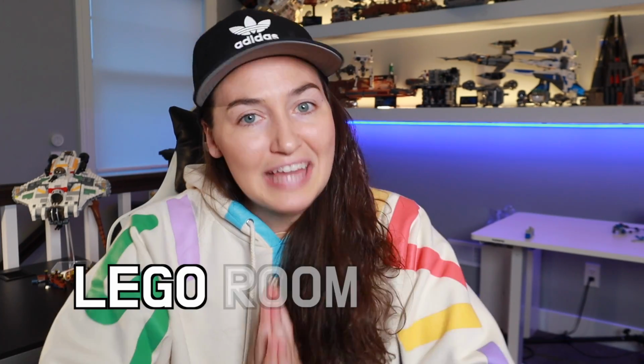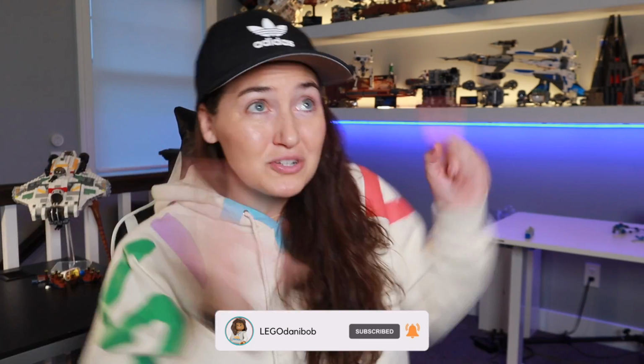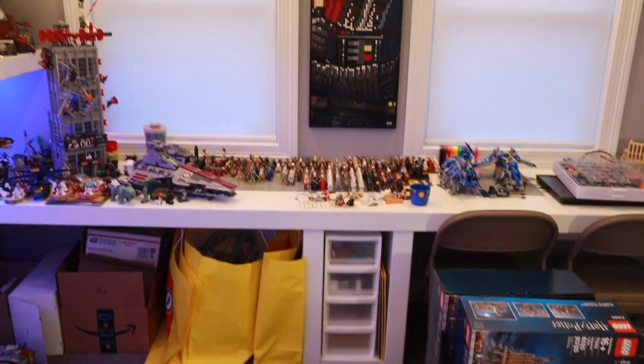It is time for a Lego room update. Now, part 2 has been on the way for like 6 months, and now that the shelves are finally put in, I've got some new things and some more craft organizers on the way for tomorrow. So I'm gonna start moving a bunch of the Lego sets up here that are non-Star Wars downstairs, because my overall goal is to have everything up here actually just be Lego Star Wars, and it's kind of messy.